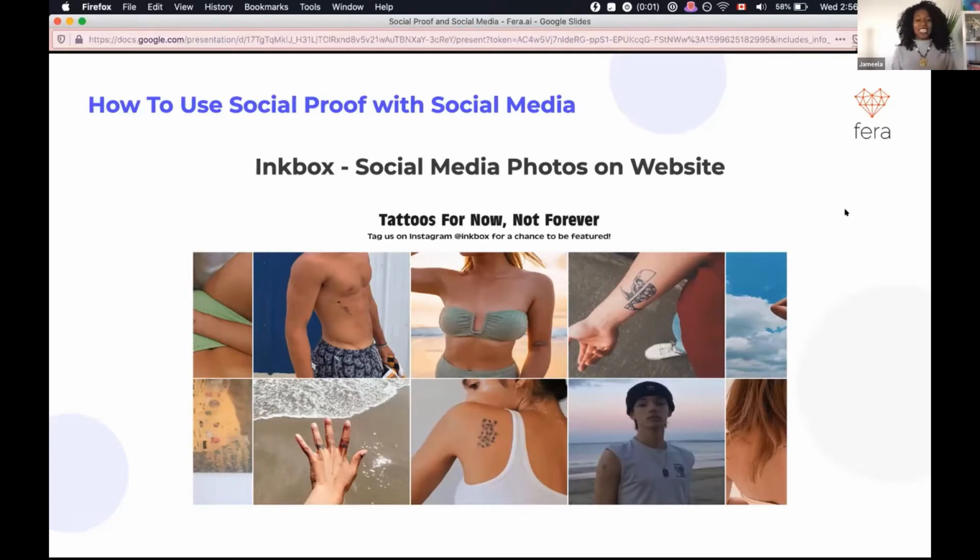So the next thing is having your social media photos on your website. Okay, so this is probably my favorite. I love seeing Instagram photos on fashion and apparel websites, because I like to see what other people are doing on their social media.